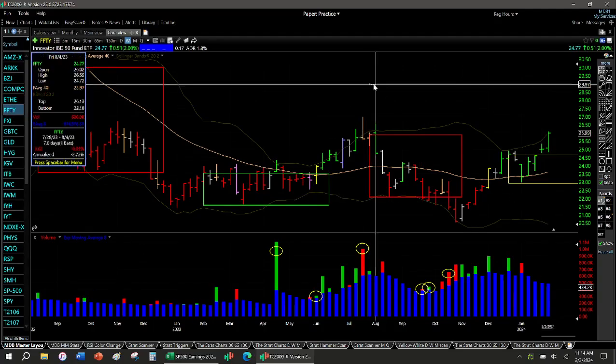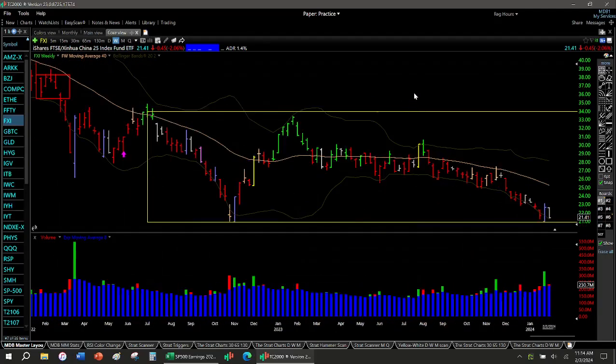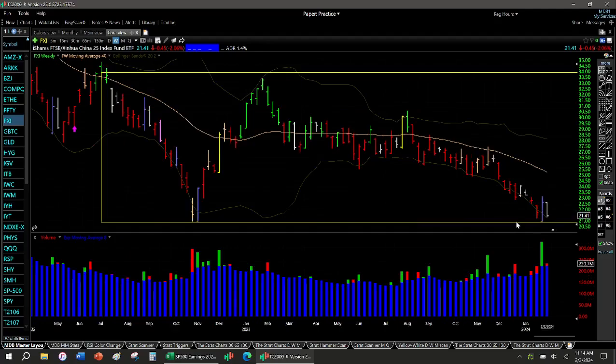FFTY, that's a growth stock proxy. That's looking good, going up. China, it's from China. Hit the bottom of the box. Of course, people knee-jerk reactioned it, and now it's selling off because China sucks.